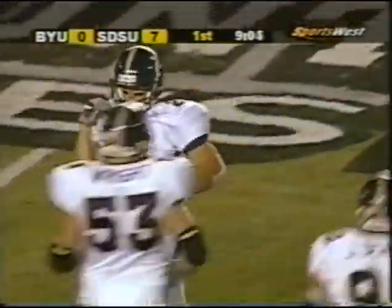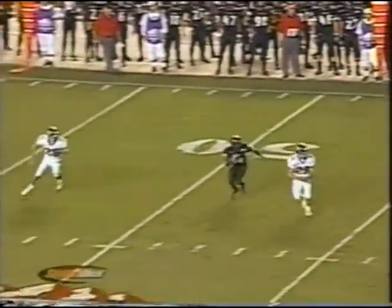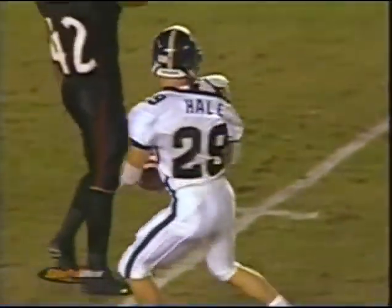Jacob Elamimian bringing down Chris Hale right away. So once again, we'll see Matt Payne. See, when you're a defense and you've got a team in 3rd and 16 or 17, you've got a great luxury. You can come after the quarterback knowing he's got to get rid of the football before you can get a receiver deep enough to get you a first down.